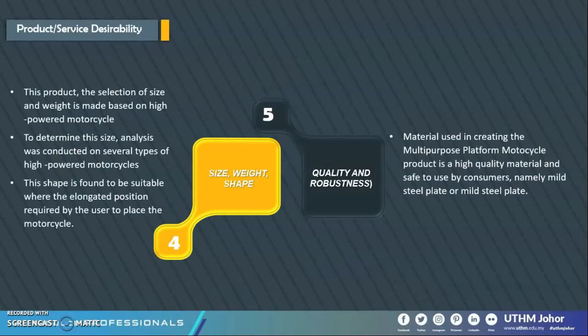And the fourth one is shape and weight. The selection of size and weight is made based on high power motorcycles. To determine the size, analysis was conducted on several types of high power motorcycle. This shape is found to suit the allotted position required by the user to place the motorcycle.